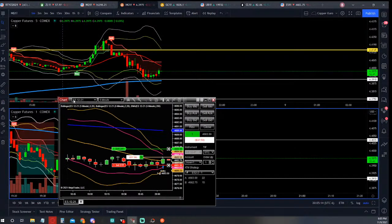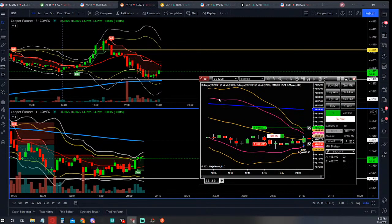Down 3 ticks on the ES. Have copper up behind the NinjaTrader ES chart as we watch to see if that does anything. Now the one mistake maybe I made here on the S.